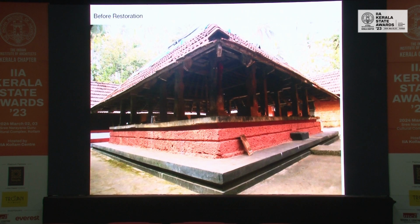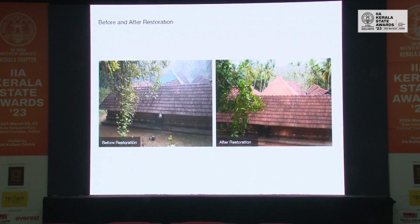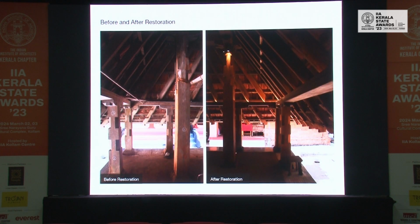So the traditional, next slide. So these are some of the images. You can see the before and after photographs of the conservation, the setting, some of the interior. The mandapam is decked for the festival. Some of the interior pictures again.